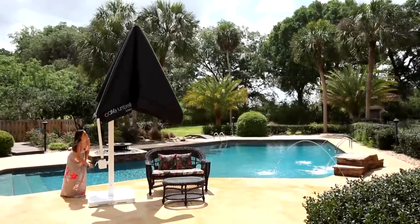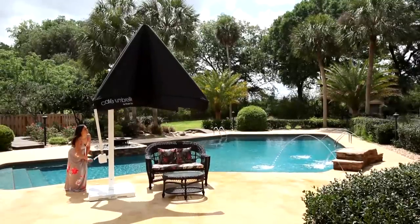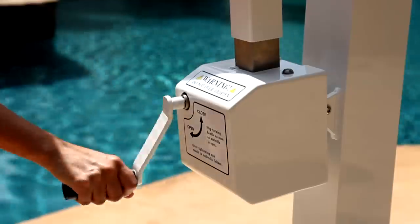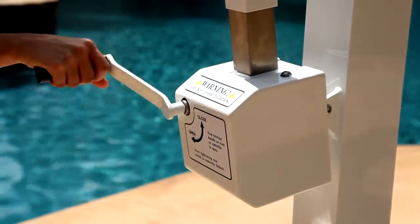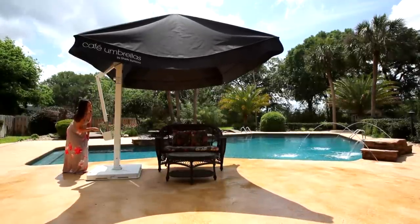Our cafe umbrellas are the most durable and well-made commercial umbrellas on the market and feature a patented one-crank open and close mechanism. The crank handle is very easy to turn as it operates a cleverly engineered system of internal gears and pulleys to both straighten the umbrella and close the canopy in one smooth motion.